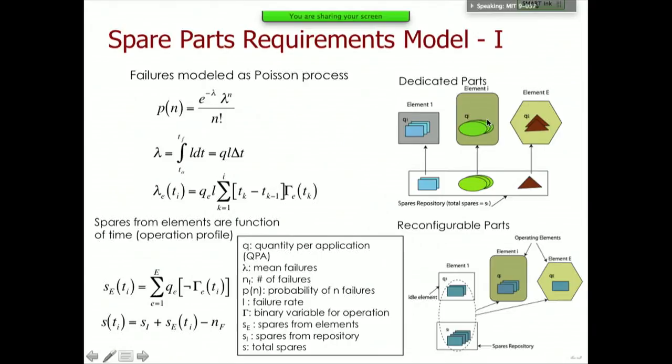So the difference is that in the classic way of doing it, we have dedicated spares. Each element, element one, element I, element E, has dedicated spares that only work on that vehicle, right? There's no swapping, no scavenging, no commonality. And therefore, your spares repository, S sub I, is going to be pretty big. In this new situation, you have reconfigurable or common parts. So we still have a spares repository, but now those spares can be deployed across all or a subset of the elements. Plus, and this is this dashed line here, we can treat parts of idle elements temporarily as being part of the spares repository. Does that make sense? So that's in a sense a much smarter way to do it. And the question is, what's the benefit of this?